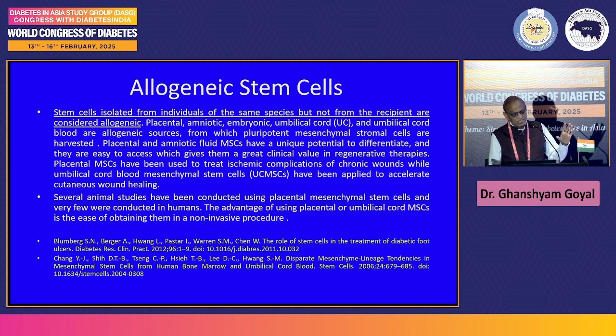Then about the allogenic stem cells, you remember, one is autologous, other is allogenic. Allogenic means stem cells isolated from individuals of the same species but not from the recipient are considered allogenic. So Stempeutics, what they have done, they have taken 3 healthy volunteers and aspirated the bone marrow, and then they have processed it, and after that it has been infused. It is available commercially now, but only for no option patients. It's a costly affair because stem cell therapy is very costly.